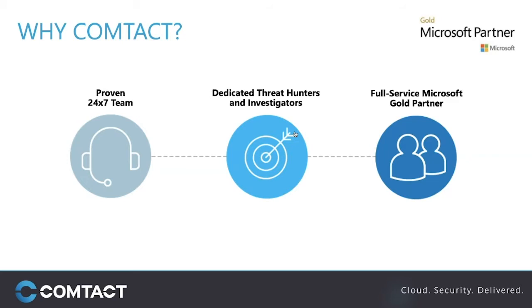Additionally, at Comtact, because we are a gold certified Microsoft partner, we extend these services not just for security monitoring, like many other organizations focus on exclusively, but it's part of a broader set of services that we offer around Azure, Microsoft digital transformation, as well as security for Office 365 and M365. So as a Microsoft Gold partner, we can really offer a combined set of services, not only security monitoring, but also helping manage the rest of the estate.